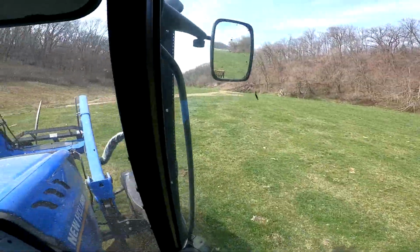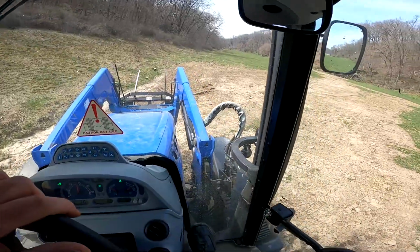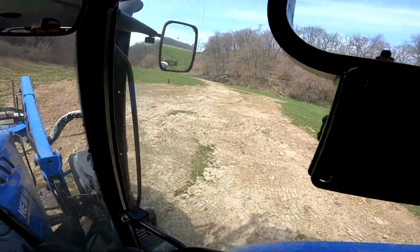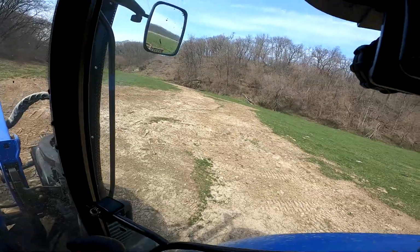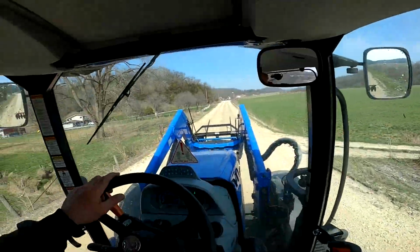eat. So we're in the small hollow now. Mess this up a little bit so we get this planted. See it's washed a little bit, so we'll disc it up here a little bit. And Ron's on his way up now, so we'll see what happens here. Okay, we're done with the disc.